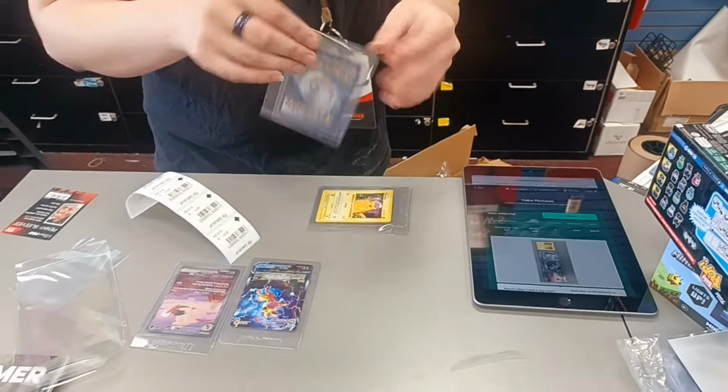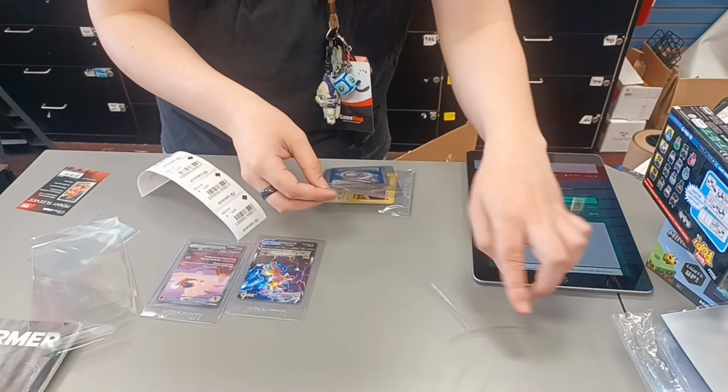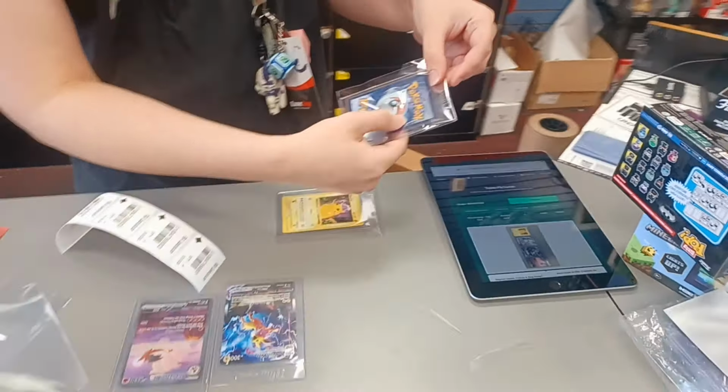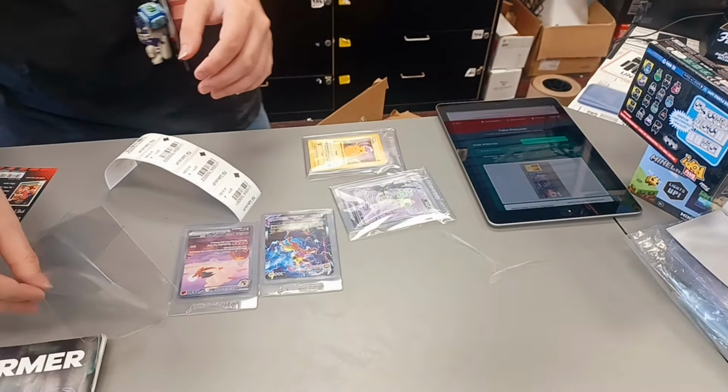So there we go. Make sure to get that nicely taped off. Once these have been taped at the bottom with these little tamper-proof seals, we're going to place these little labels on them designating which card is which for the order.